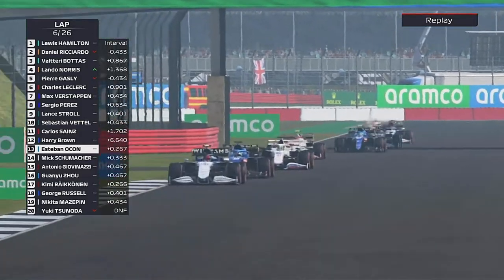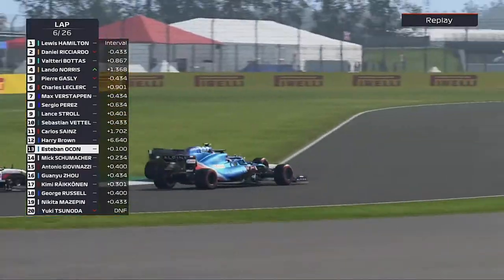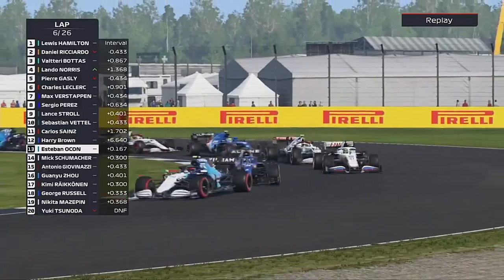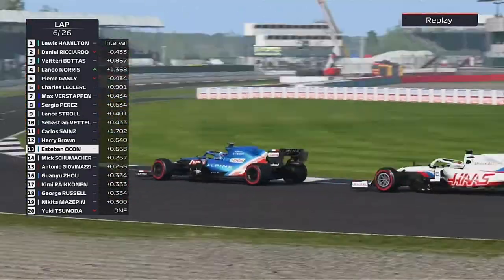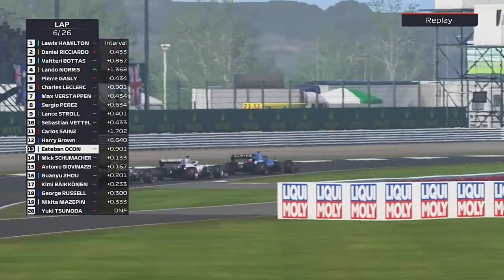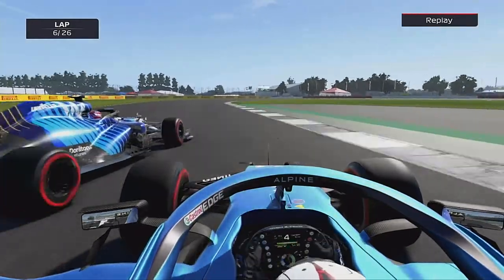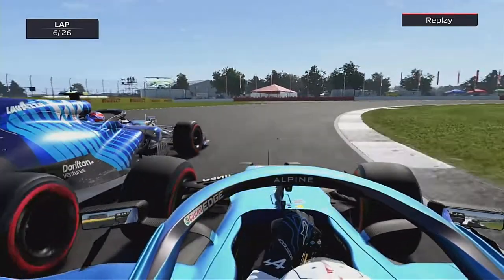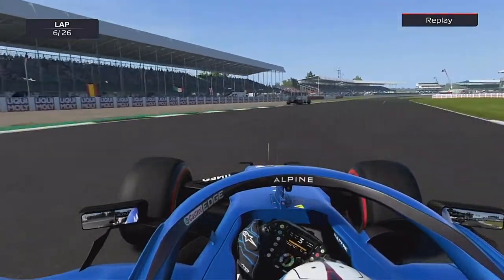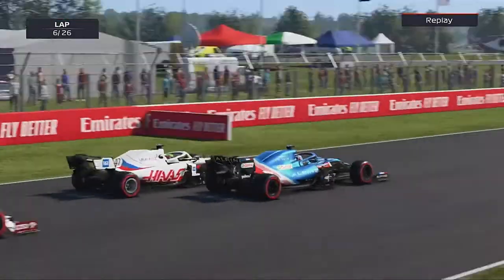I'm not quick round Silverstone, it's the one track I want to be quicker, but we go into Brooklands, and there goes Ocon. Ocon trying to go round her outside, we force him right off the track, but he still keeps his line. And we're forcing wide, that's a little bit dirty there. There goes Ocon, outbreaks us, round the outside, and there wasn't a gap there. He wasn't really alongside me. I think that's fair enough.